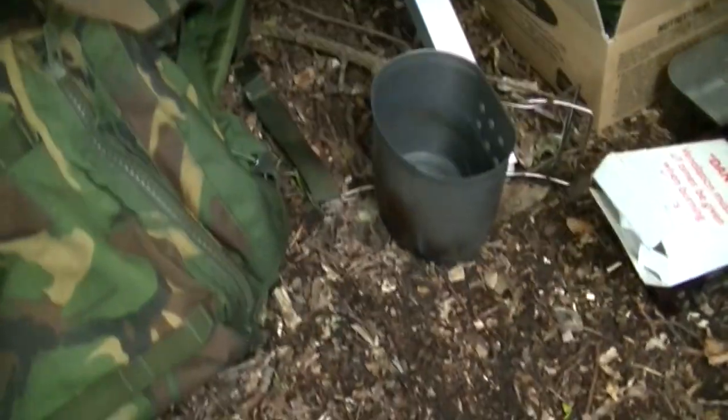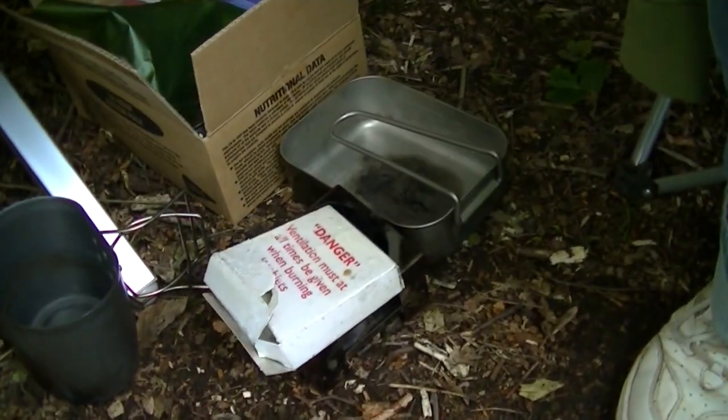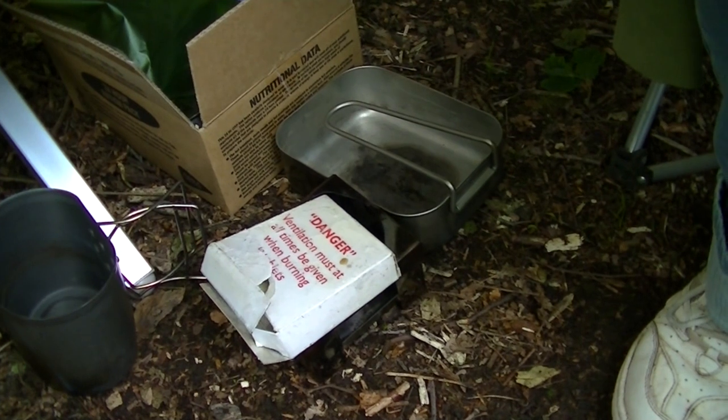Possible pouch. And yeah, we're using the Mark II Crusader mug. Hexy, as we all know and love, absolutely love it to death. And stainless steel Dutch mess tin.